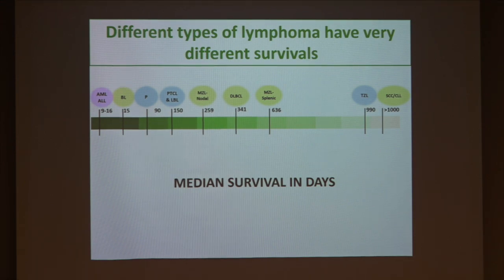And then for the veterinarians in the audience, I've colored the tumors that are derived from T-cells in blue and B-cells in green. That's just to illustrate one of the common misconceptions about lymphoma in the veterinary world, including among oncologists, that T-cell lymphomas are bad and B-cell lymphomas aren't quite so bad. But you can see that the range of survivals is mixed between those two different tumor types.